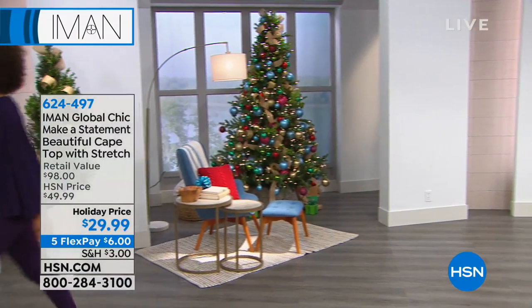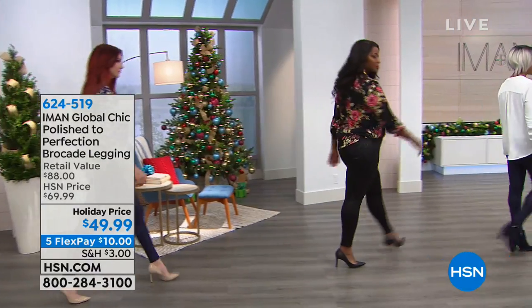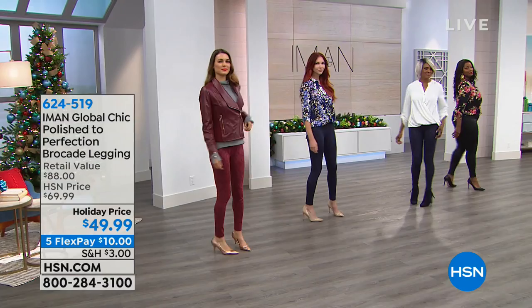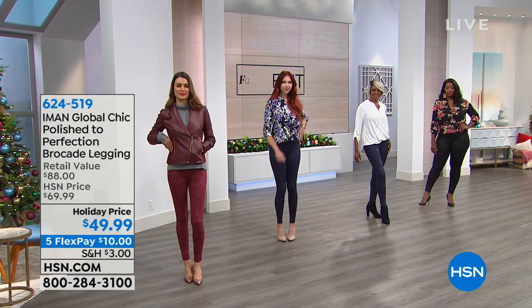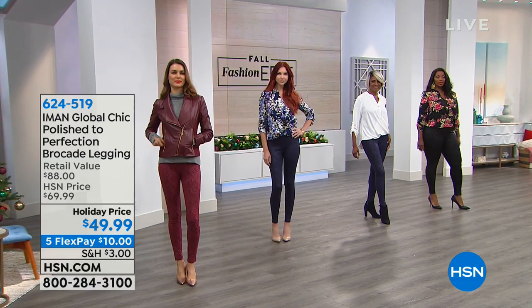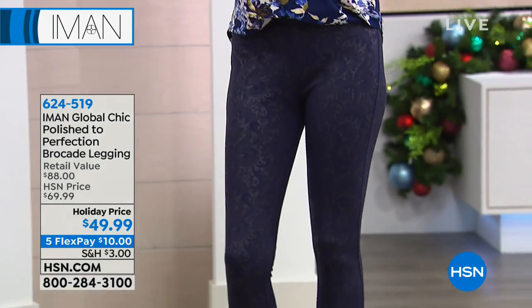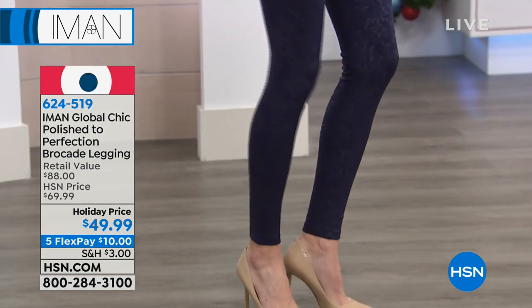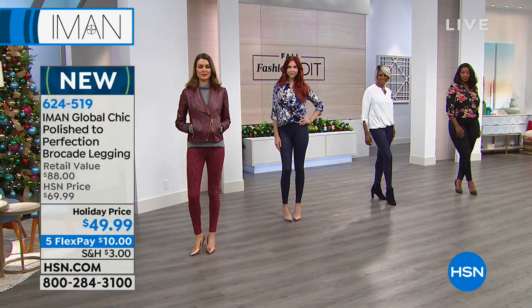All right. We're going to move right along because coming up next, we have another legging to show you. These are really pretty, and this is one you need to look at up close to understand. It's a brocade legging. So it's the season for brocade. It's a holiday look. For $49.99, it's called Polish to Perfection. Aren't they pretty? Those look fantastic on you. So it's black, midnight, or burgundy. You brought this in three colors.